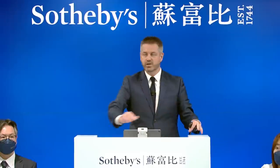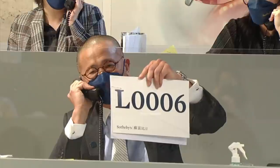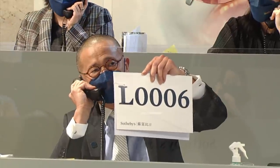Last chance then for everyone else, especially both here. It's against you, Joyce, against you, Felix. The bid is on my right with Kevin Ching and selling, if no further bids, at $21 million. Yes, no? Sold to you, Kevin, at 21 million, thank you very much. And that is to paddle L0006.